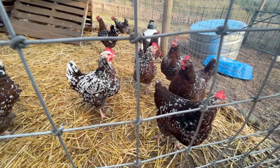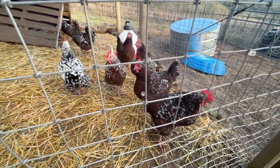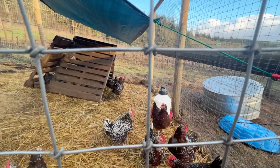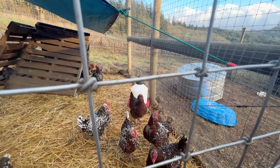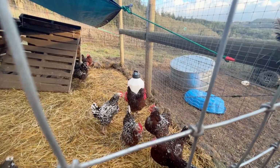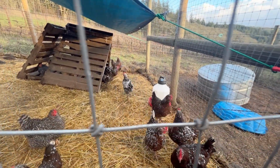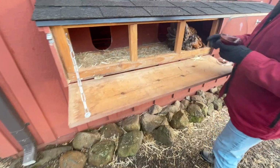One silver. Do they all have names? No. That one that has mostly white, that's Henny Penny. She used to be in the coop a lot. There's one in here that has a green tag. Her name's Lolly, but I don't know which one.